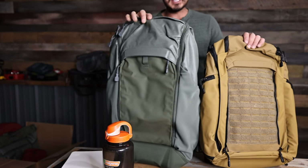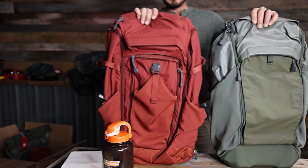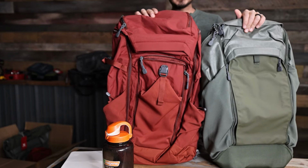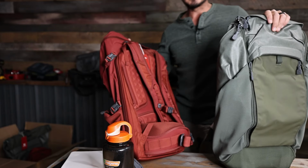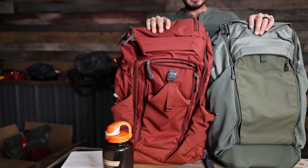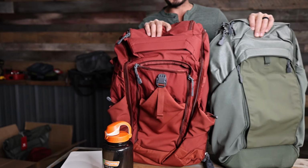Anyway, this one's called the Basecamp, basically a big brother to the Gamut. And then we have the Overlander, which is this one, which is a little bit bigger even than the Basecamp. This one does have some hip pads actually. These both have some kind of interior structure, so you could use them as backpacks as well.